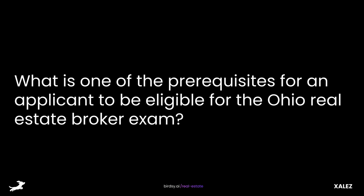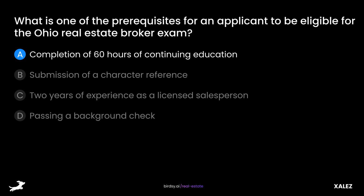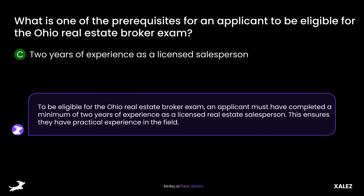What is one of the prerequisites for an applicant to be eligible for the Ohio real estate broker exam? Is it A, completion of 60 hours of continuing education, B, submission of a character reference, C, 2 years of experience as a licensed salesperson, or D, passing a background check? The answer is C, 2 years of experience as a licensed salesperson. To be eligible for the Ohio real estate broker exam, an applicant must have completed a minimum of 2 years of experience as a licensed real estate salesperson. This ensures they have practical experience in the field.